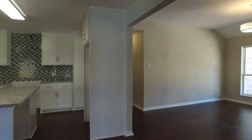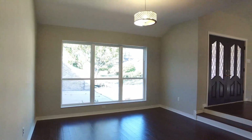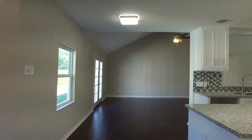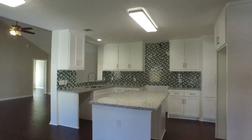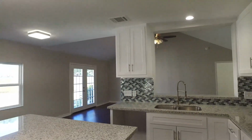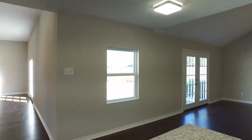You step down into the family room, the kitchen, and the dining area that has big windows off the front of the home. The kitchen has lots of room and tons of natural light. There's a big center island, a gorgeous tile backsplash, ceramic tile, granite on the countertops, beautiful crisp white cabinetry, and plenty of room for organization.